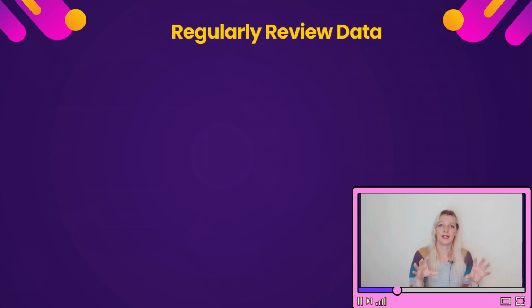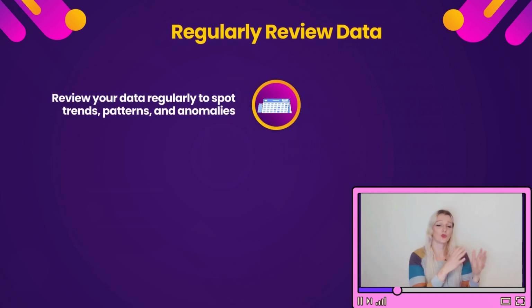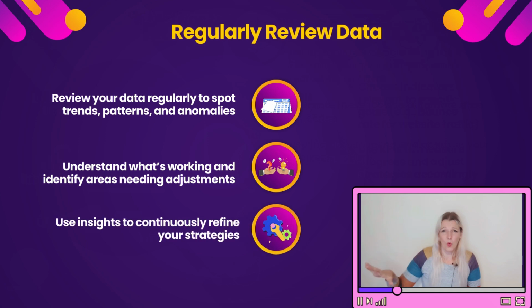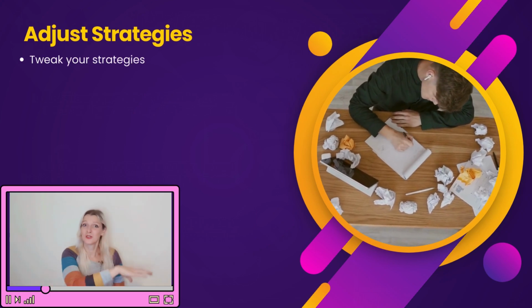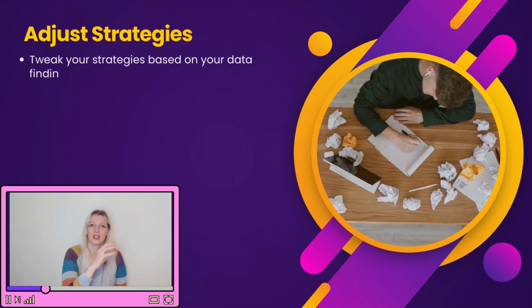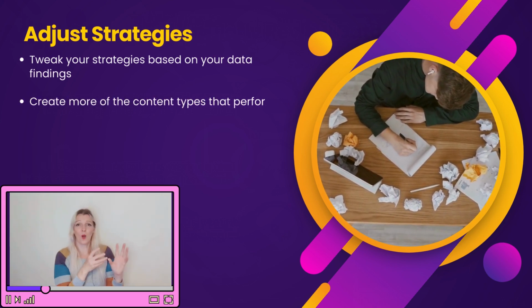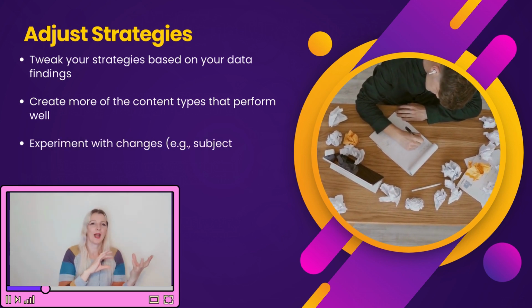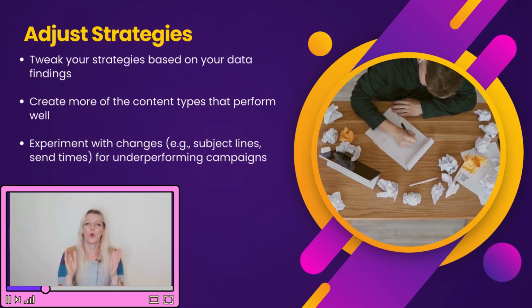Regularly review the data. Make it a habit to review your data really regularly. Look for trends, patterns, and anomalies. This will help you understand what's working and where you need to make any adjustments. Now, adjust strategies based on your findings. Tweak your strategies. If, say, a particular social media post type is performing well, create more of that kind of content. If an email campaign isn't getting opened, test different subject lines or send times.